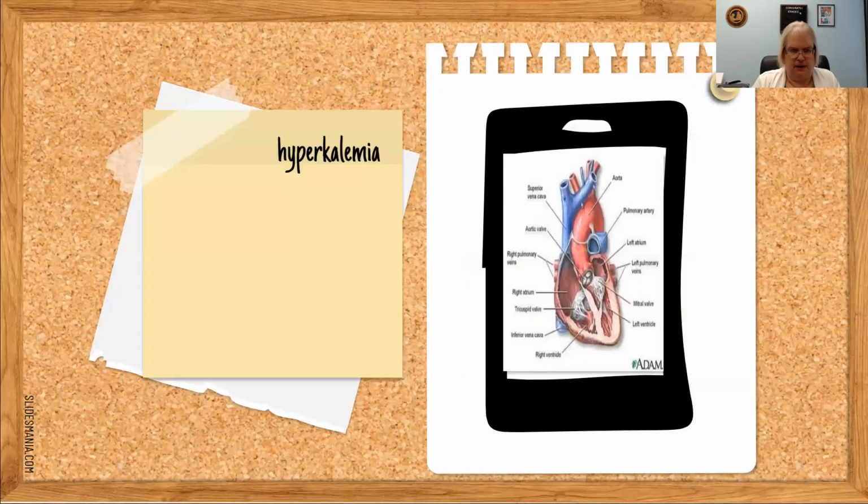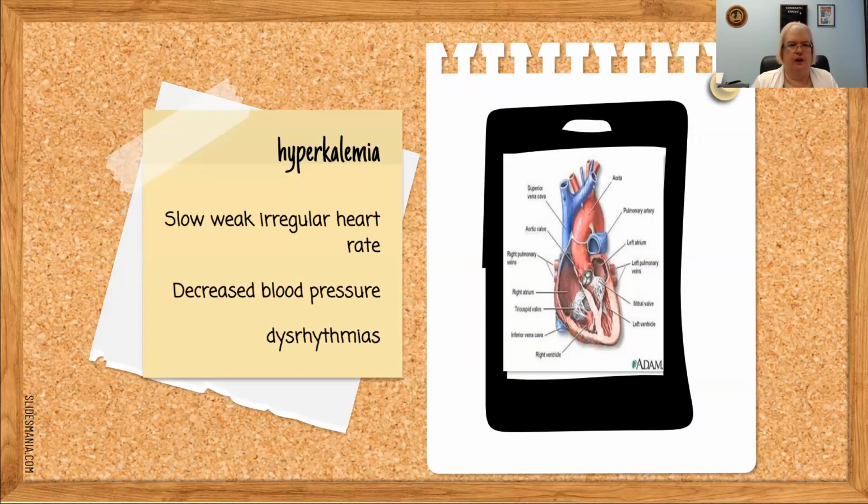And hyperkalemia, we're moving to the opposite. Too much potassium. Now this is anything above 5.0 that I would call to the doctor. This is the most common death for hyperkalemic, and it has to do with the heart. They have slow, irregular heart rate. They have a decreased blood pressure and dysrhythmias. So bradycardia, when I say slow, it's Brady. So less than 60 beats per minute. They can have hypotension. They have ECG changes.